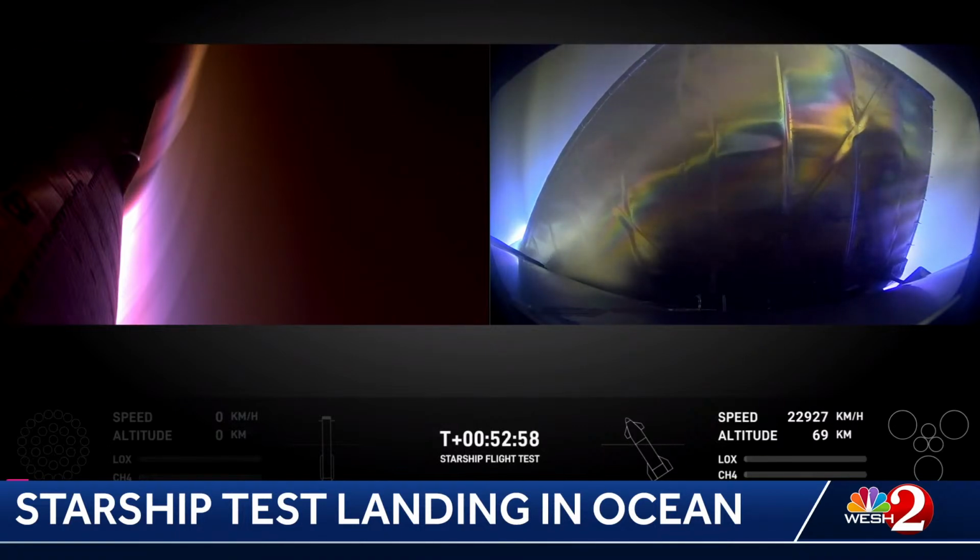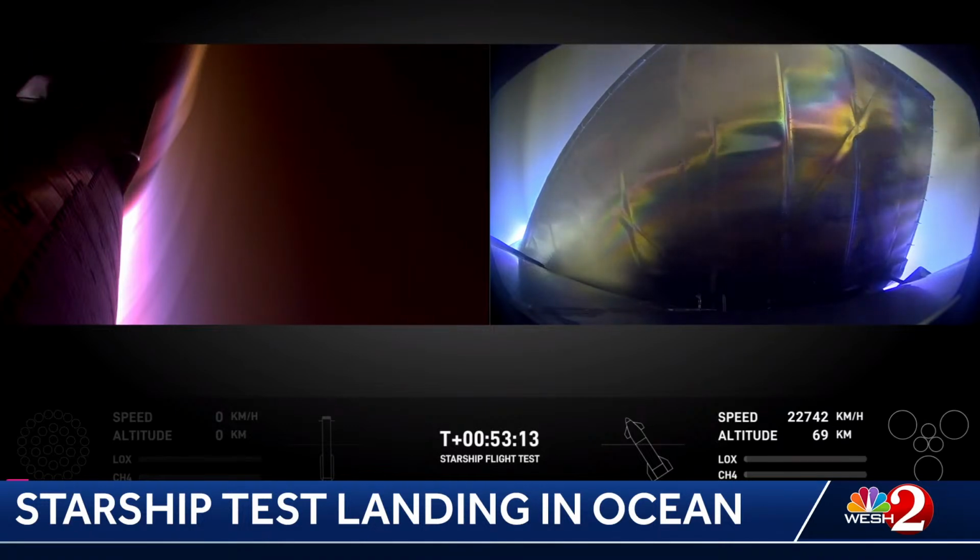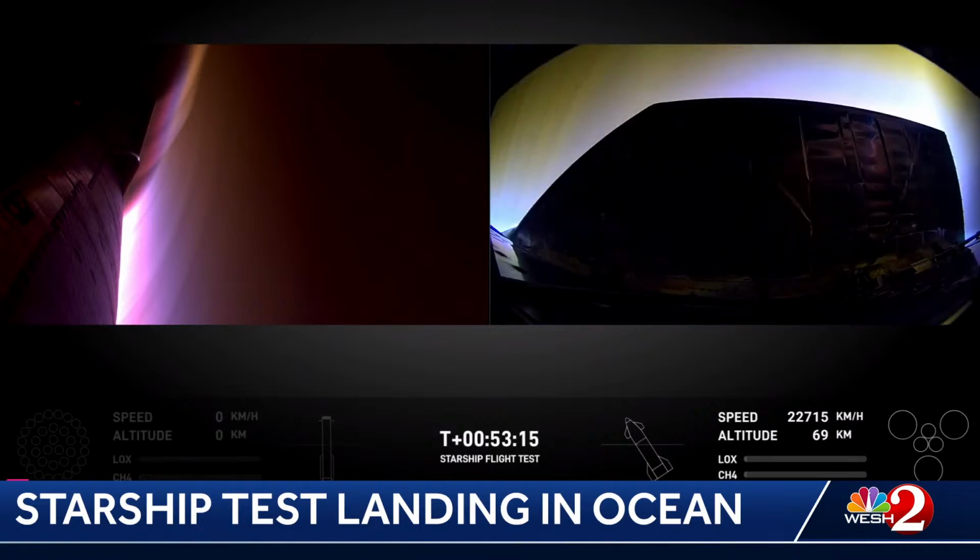So great news there, hearing that we're about halfway through the peak heating phase. Like I said earlier, this lasts roughly 10-ish minutes. And we did hear earlier that the flaps have control of the vehicle, so also good news there. It is incredible that we've basically had views the entire time. Right, yeah, thanks to Starlink.